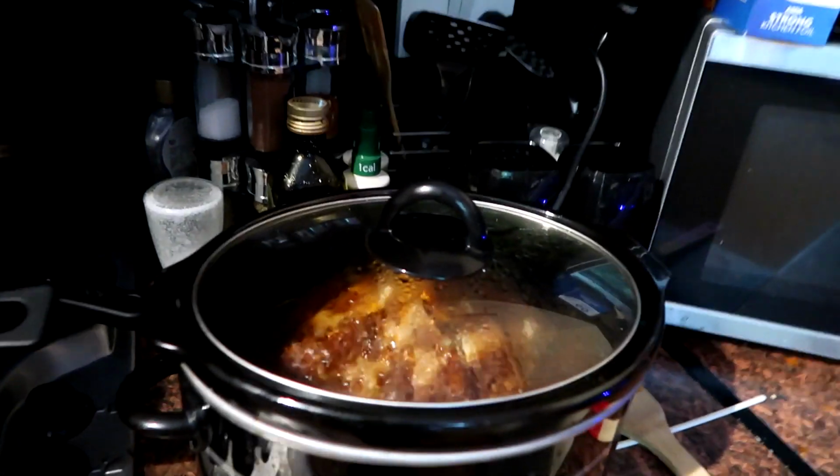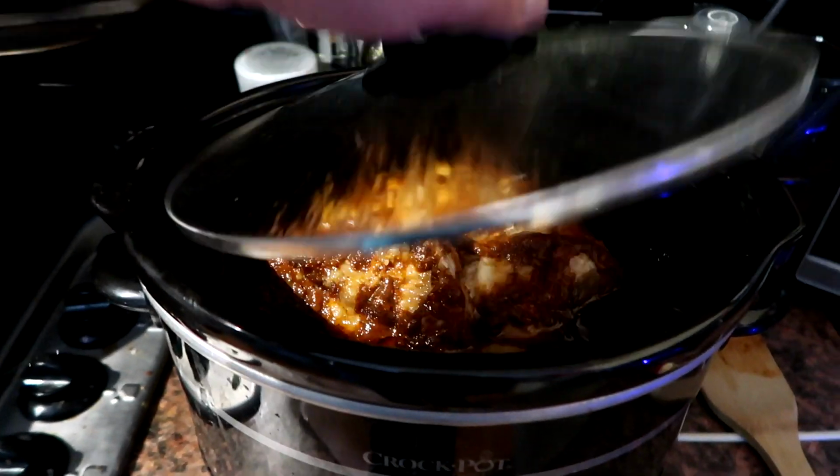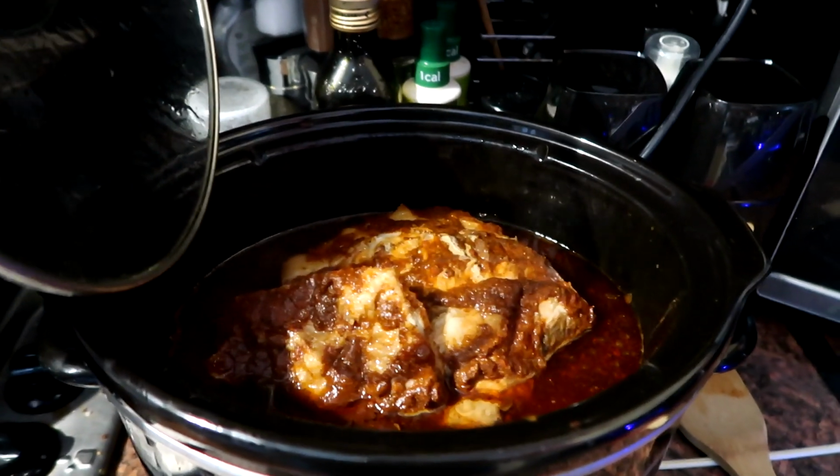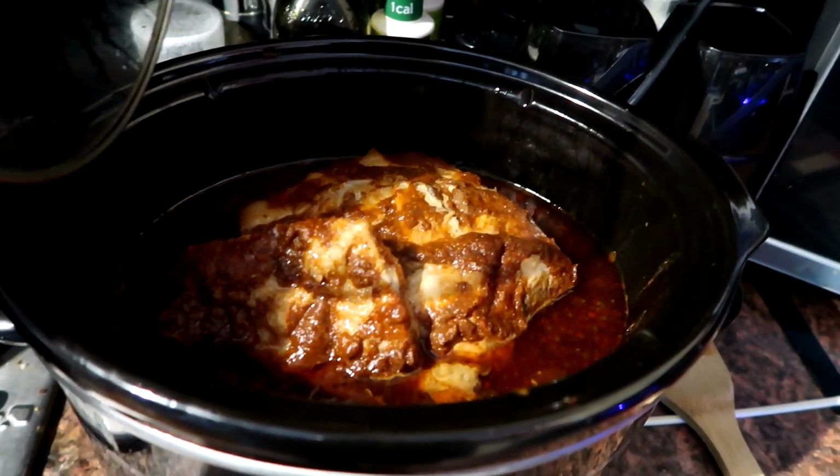Well, some 6 hours later, a lot of juice came off that pork. It's looking good though, it smells amazing in this house.